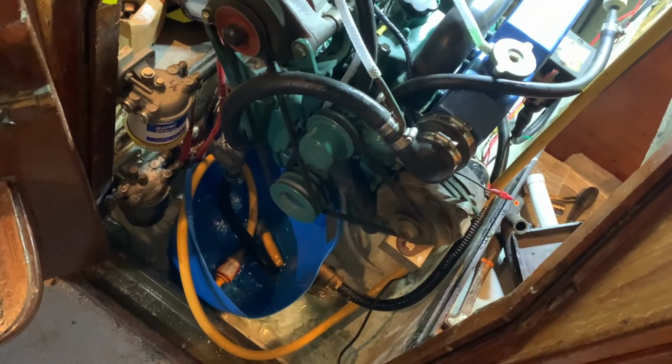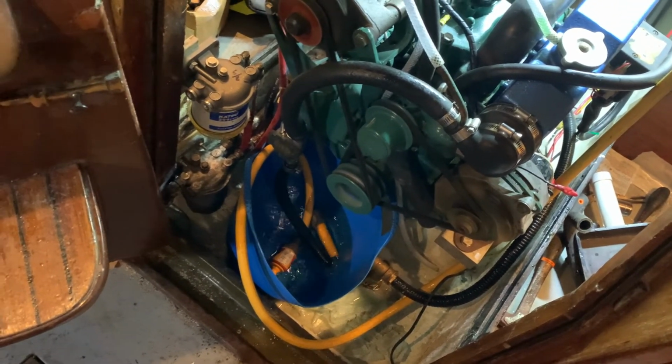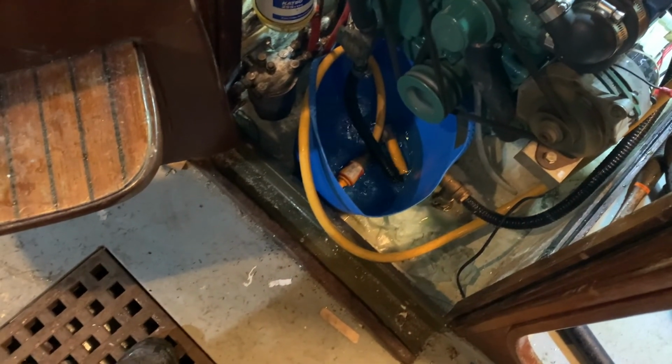So I'm absolutely delighted with that. Absolutely beyond delighted. I'm just going to put her back to tick over now. She's running a bit low on water there. Right, so let's bring her back to tick over. Ticking over like a dream. Absolutely solid. Wow.